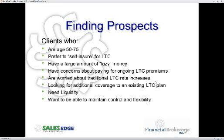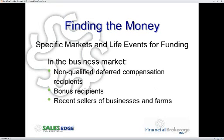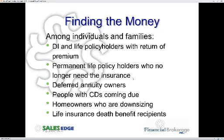liquidity. A lot of these programs have the ability of actually getting money out of them, as opposed to having a car insurance policy where you pay premiums and you never get any money back if you never have any claims. This would allow you to have some liquidity. Also, you want to be able to maintain control and flexibility. And then, of course, finding the money, specific markets like life events for funding. In the business market, non-qualified deferred compensation recipients, bonus recipients, recent sellers of businesses and farms. So pretty much everywhere, you want to just have that ability.